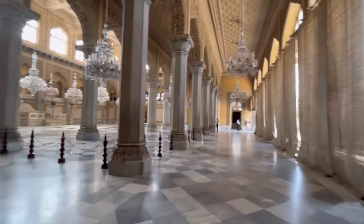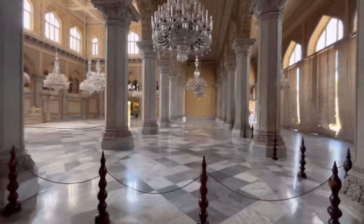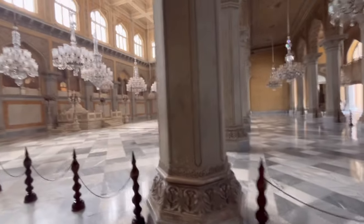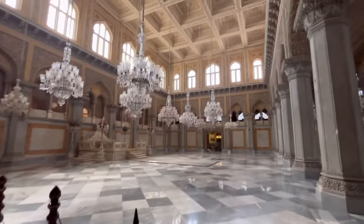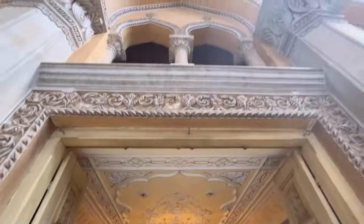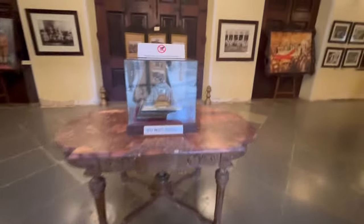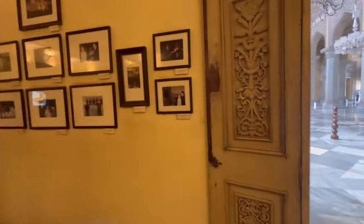And all around are artifacts and pictures. So we get back into the main hall here, and we look at something else. Again, look at how glorious, how beautiful it might have been in those days. And we are entering another room here. This is the room. I think that's the seat where he used to sit. And a little bit of the history here.